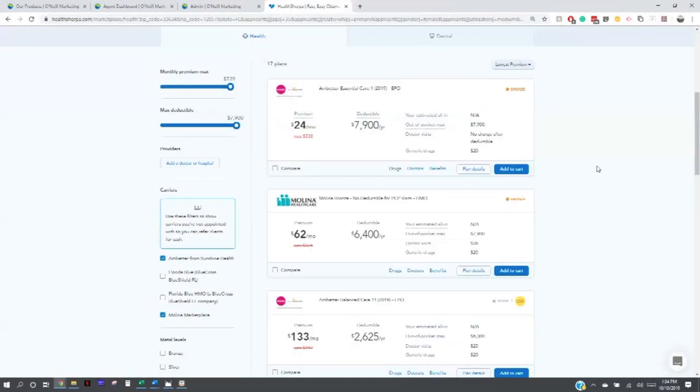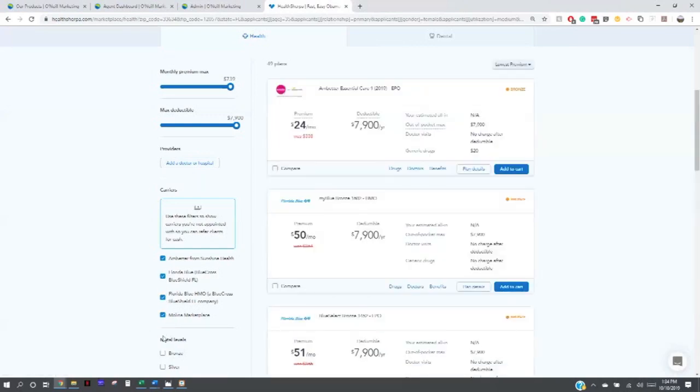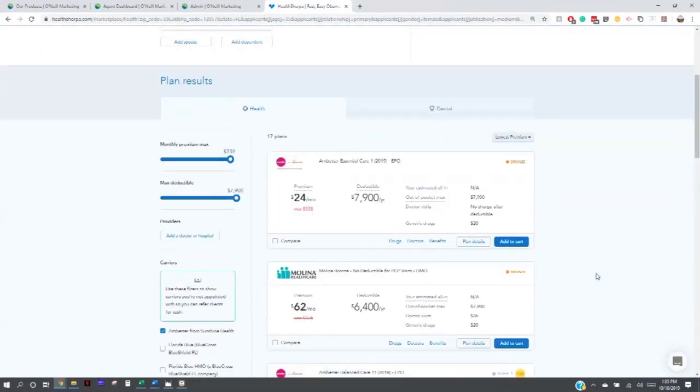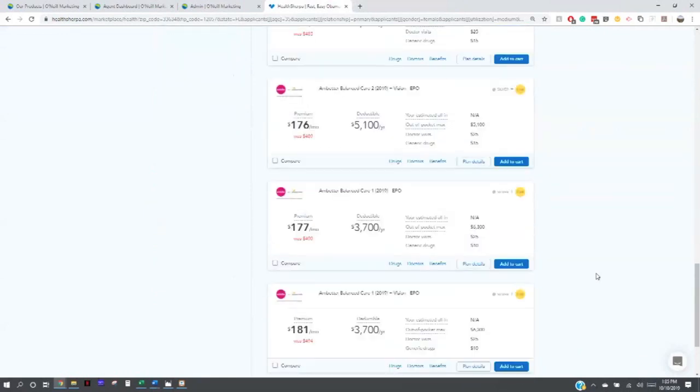So again, you can see that Florida Blue is checked off here. And you can also see Oscar's not included in here, and Bright, which will be in the Tampa area this year. So right now it's just pulling 2019, but I believe last year there was some toggle, I think it was over here, that would let you go between 2019 and 2020. And that should, like I said, be live here shortly. So you're going to be able to see all of your plans here.